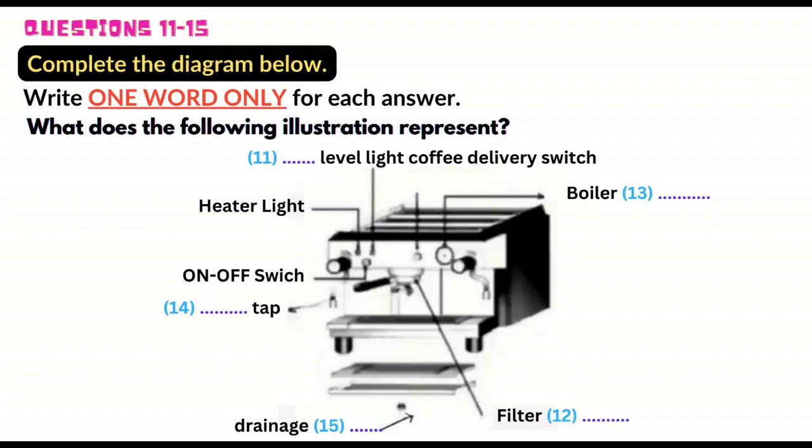On both the left and right hand side of the machine, on the same level as the filter holder, you can see the steam pipes used for heating milk. These steam taps need to be cleaned regularly to avoid blocking. And finally, if you do spill any coffee, don't worry. Just make sure that the drainage pipe at the bottom of the machine is leading into a sink or a suitable waste container. As with the steam taps, the drainage pipe needs regular cleaning.